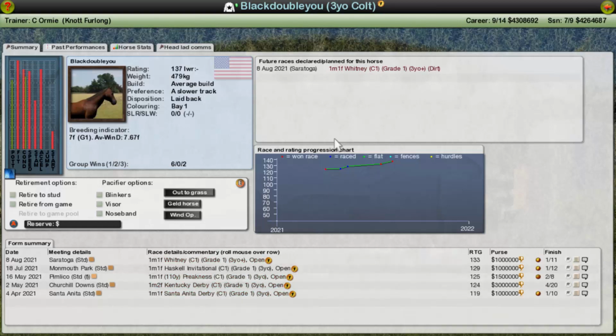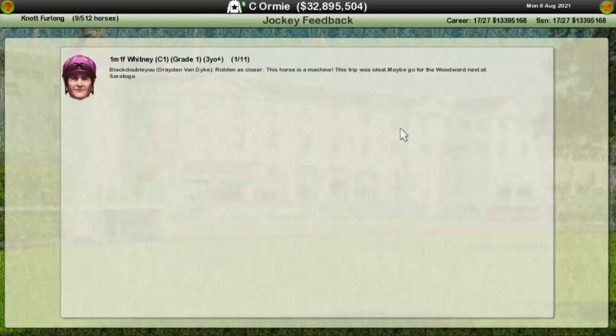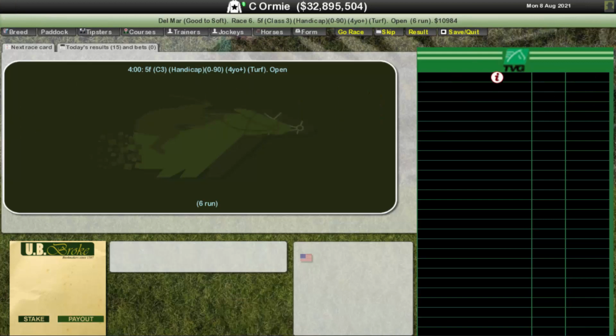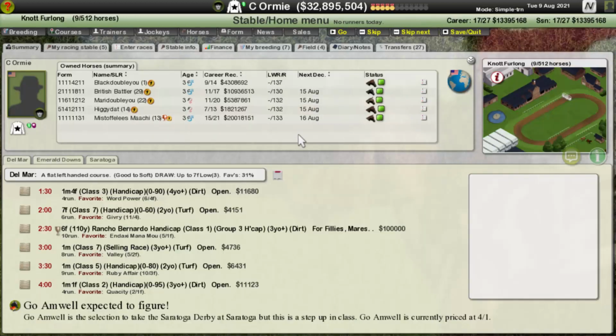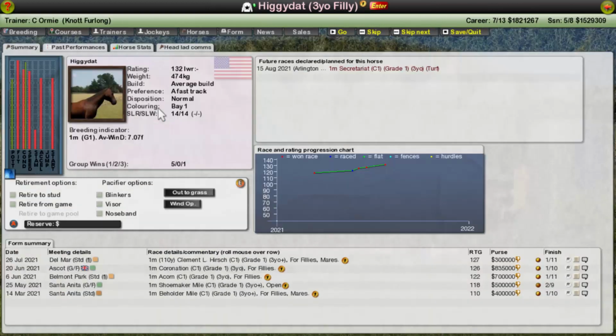I think we see a few unbeaten horses this year. But 137 is absolutely mind-blowing to me. Absolutely mind-blowing. Off to a great start there. It now becomes the number one horse. It was tied with Mistopheles Machi, who I believe was 134. Yeah, so they were 134. British Battler was a 134. They're both below right now.